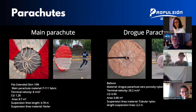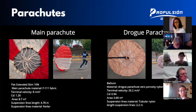For the parachutes, we have a drogue parachute and a main parachute. The shape we decided to use for the main parachute was a flat standard skirt at 10%. The reason is that, from the investigation we made of this kind of parachute, we saw that this shape improves the drag coefficient, and it also gives a more controlled descent. That is a little more efficient for us, so we can have a good recovery of our system.